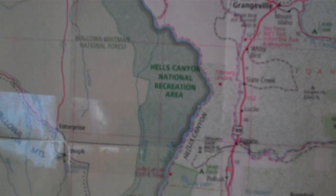Some points of interest: the northern border of Idaho is Canada, and the northwestern border is Washington. You can see Spokane there, down through Pullman and Clarkston in Washington. Note that the northern half of Idaho, from about here up, is the Pacific time zone, and everything south is Mountain time zone. The next state down the border is Oregon, and Hell's Canyon Rec Area on the Snake River is supposed to be a tremendously beautiful area, a very deep canyon, and I look forward to going up there someday.